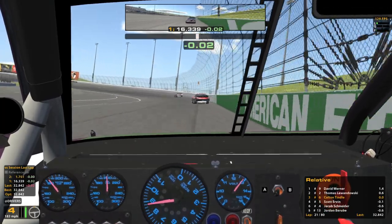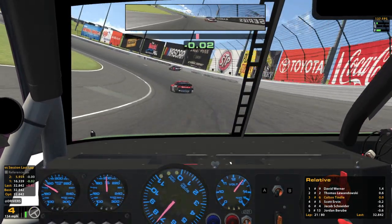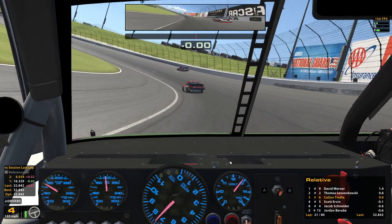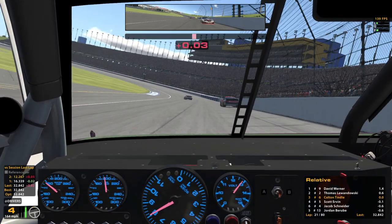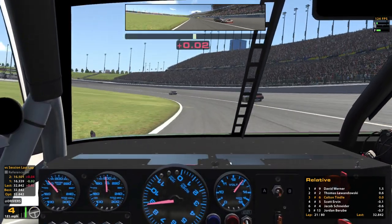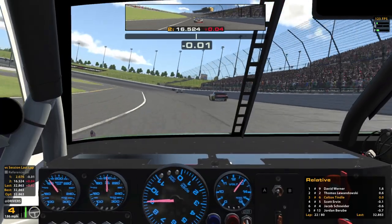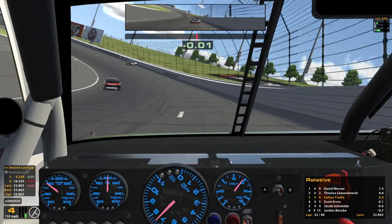Possibly go up there trying to hold the spot off from Scott, as much as that would probably be very annoying to him. He's going highline right now, trying to get a run. We're going to take the apron here, hopefully get to the corner before him. We're going to do it.